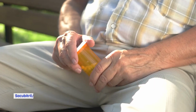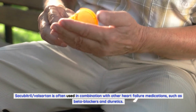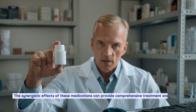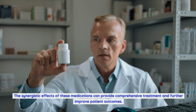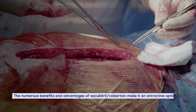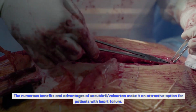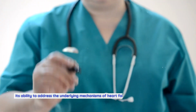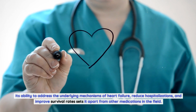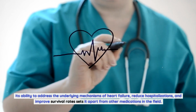Combination therapy. Sacubitril-valsartan is often used in combination with other heart failure medications, such as beta blockers and diuretics. The synergistic effects of these medications can provide comprehensive treatment and further improve patient outcomes. The numerous benefits and advantages of sacubitril-valsartan make it an attractive option for patients with heart failure. Its ability to address the underlying mechanisms of heart failure, reduce hospitalizations, and improve survival rates sets it apart from other medications in the field.